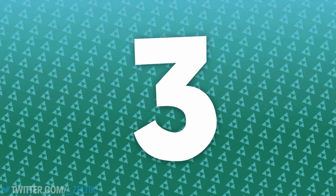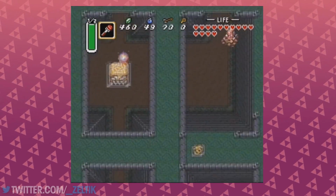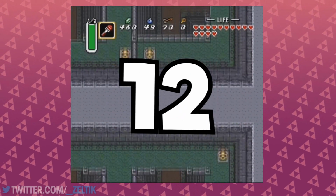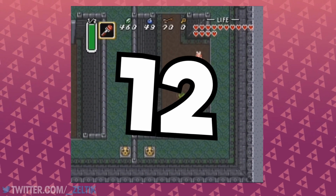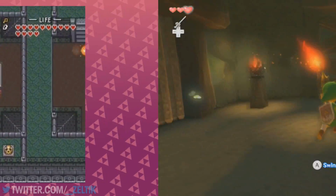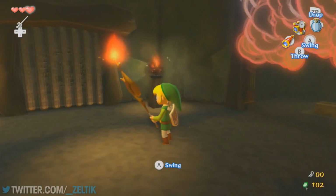Number 3. Lots of dungeons. A Link to the Past actually has the most dungeons of any Zelda game, with a grand total of 12. I'm not saying that the more dungeons a Zelda game has, the better it is. For example, my favourite game of all time is The Wind Waker, which isn't known for its dungeon count.